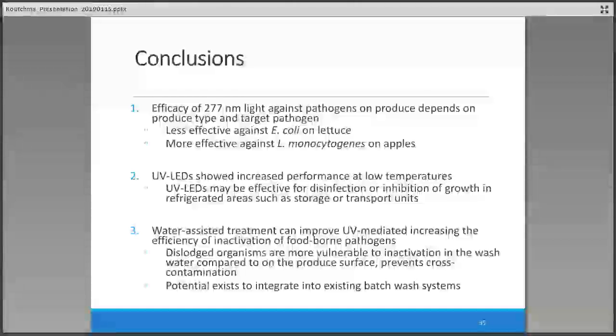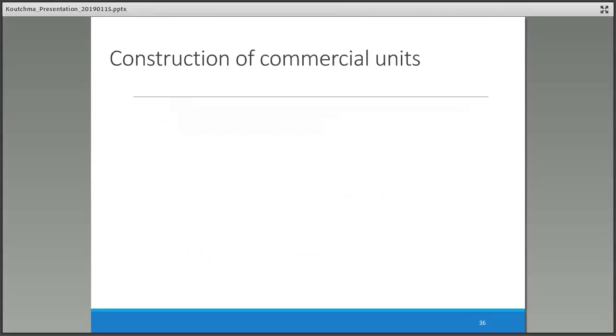So in conclusion, I must say that the efficacy of 277 nanometers light against pathogens depends clearly on the produce type and the target pathogens. So it was less effective against E. coli on lettuce, but most effective against listeria on apples. The positive side is UV LEDs showed better performance at lower temperatures, and they may be very effective for inhibition of growth or disinfection in refrigerated areas. And yes, water-assisted treatment can improve UV-mediated inactivation of foodborne pathogens.